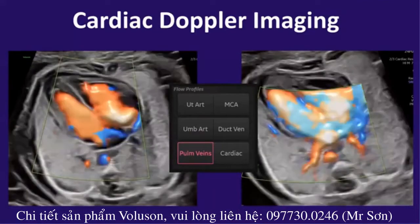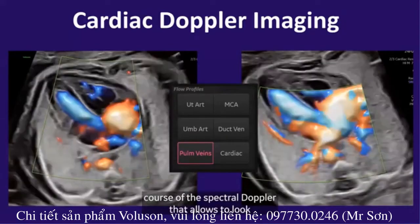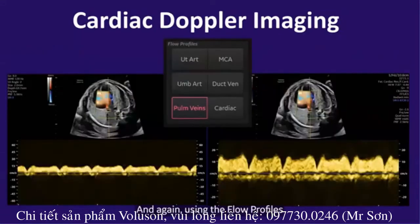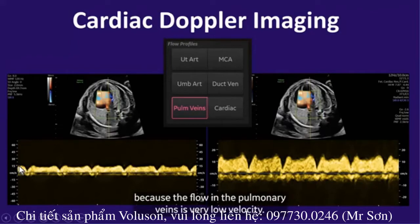And that would ease not just the direct visualization of those veins, but also the placement of the cursor of the spectral Doppler that allows us to look at the shape of the waveform in these vessels. And again, using the flow profiles allows us to optimize the spectral Doppler as well. If we are in the traditional cardiac preset, usually we will obtain this image first, and then we will need to adjust the scale because the flow in the pulmonary veins is very low velocity. We will need to adjust gain and other parameters.